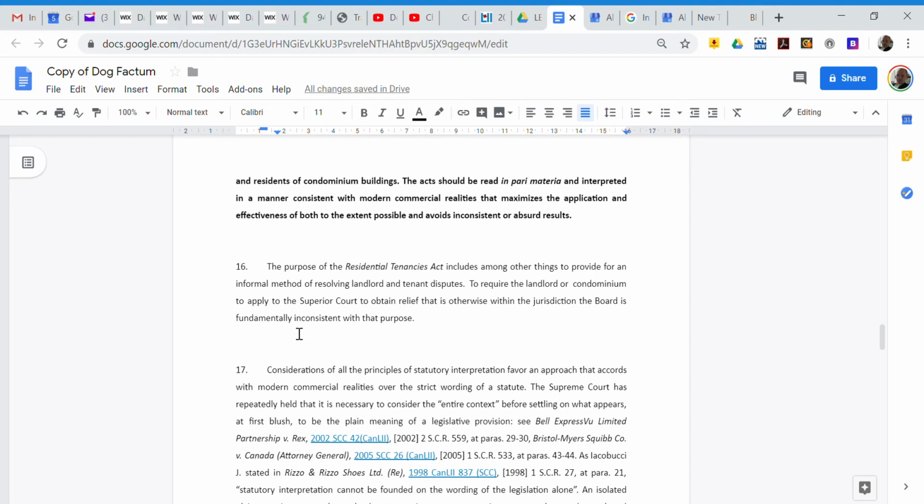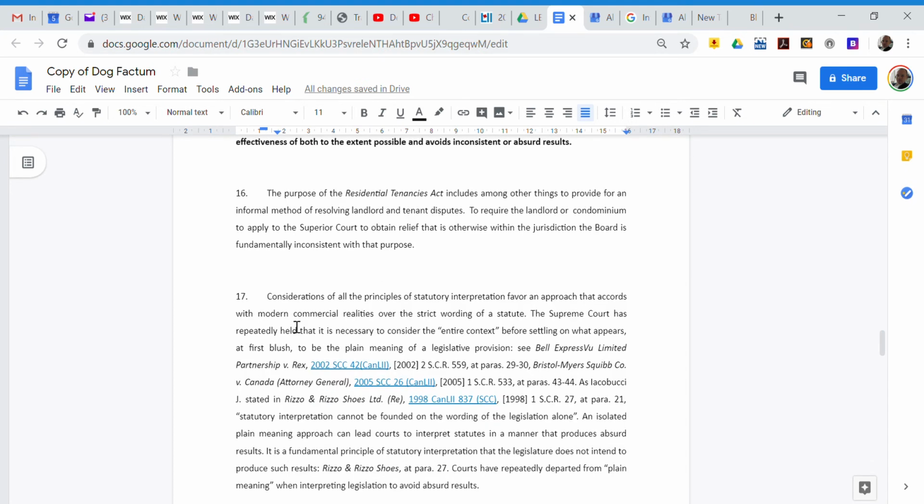Nevertheless, the purpose of the Residential Tenancies Act includes, among other things, to provide for an informal method of resolving landlord and tenant disputes. So to require the landlord or condominium to apply to the Superior Court, which is both far more expensive and far slower, to obtain relief that is otherwise within the jurisdiction of the board is fundamentally inconsistent with that purpose, which is one of the prime objectives of the Residential Tenancies Act. Furthermore, what we're dealing with is essentially the strict wording of Section 76 of the Residential Tenancies Act insofar as the behavior of the animal being the only factor to be considered as opposed to its presence.